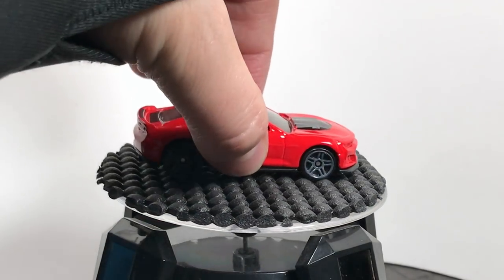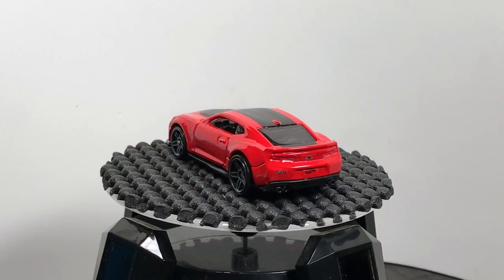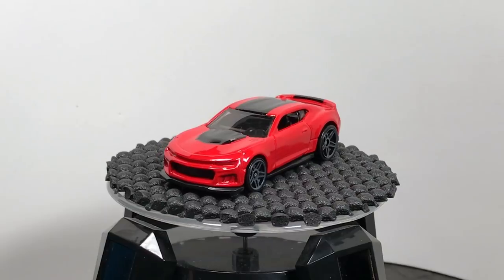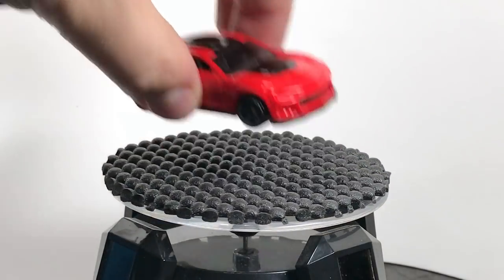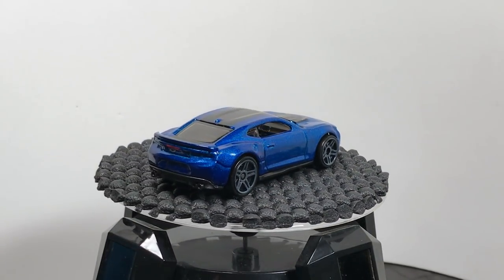Okay. What's a Hot Wheels new model line without a current Camaro? We already have one in 2018, right? But this is the 2017 Camaro ZL1, first colored in red, and then recolored in blue. I really like the color of that blue.